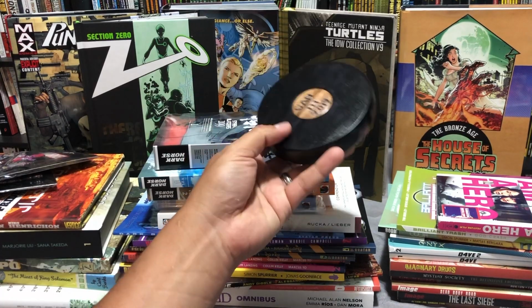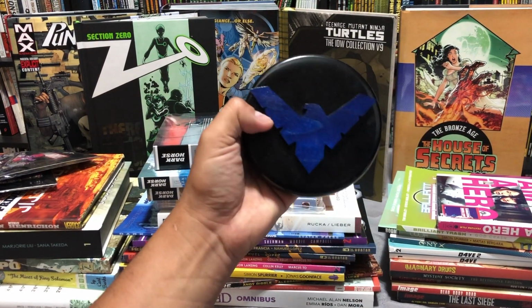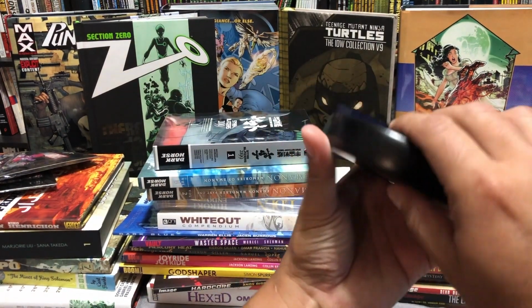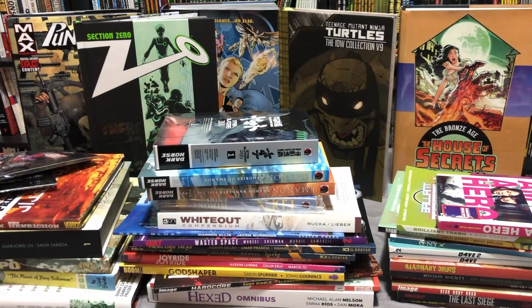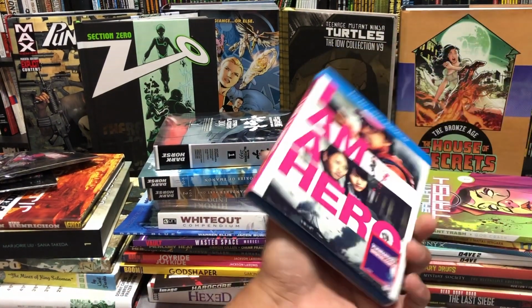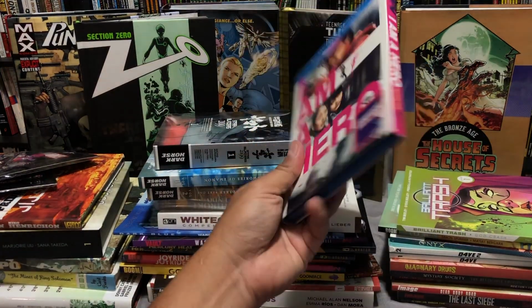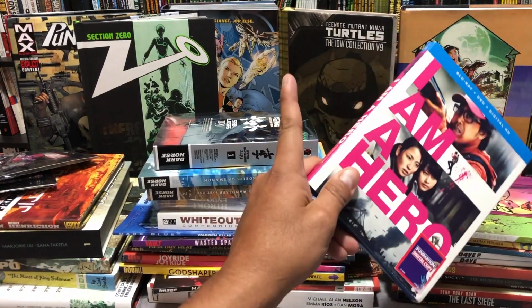We're going to kick it off with something really awesome. This is from Drew, and it's this amazing Nightwing little symbol here on a wooden block. Man, this is beautiful. Thank you so much, Drew. And then I also got this from Michael because he saw my I Am a Hero overview, and I hadn't seen the movie yet, so he was kind enough to send me this Blu-ray, which I haven't checked out yet, but I promise I will.